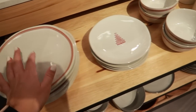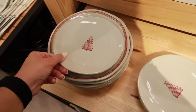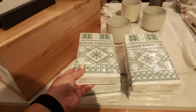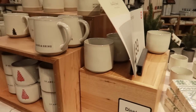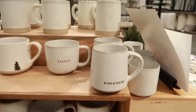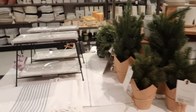And they have these nice ceramic plates. So for place settings, you could do this one, that one. And they have even the little mugs to go with it, but these are pretty little. They have paper napkins if that is more of your thing, and then they also have really, really cute simple Christmas mugs, which I like a lot, like fa la la, the little tree, another little tree. They had one over there that said Merry, and then just cute little trees.